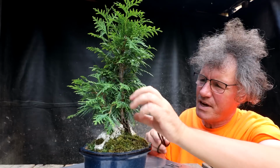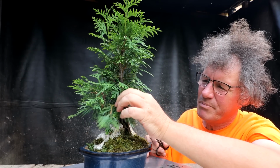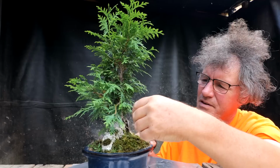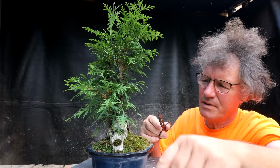I want to shorten these cascading branches. You can see there's no really woody branch structure to them yet. So I just want to take the tips off like that.